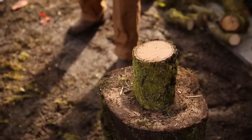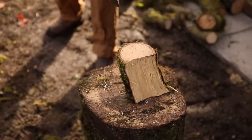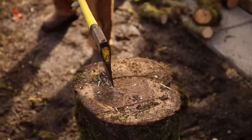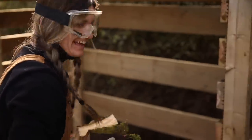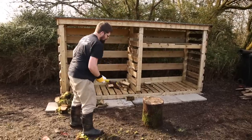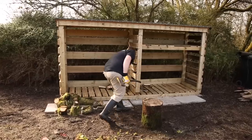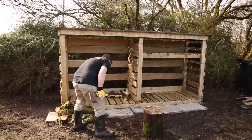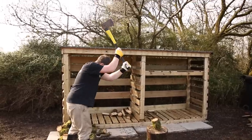Okay, next one. It's good. Okay. Yay! That was really good. Okay, that was better. I can actually use an axe! Punisher strikes again. Yeah, it splits like this, I don't know. Will that split?